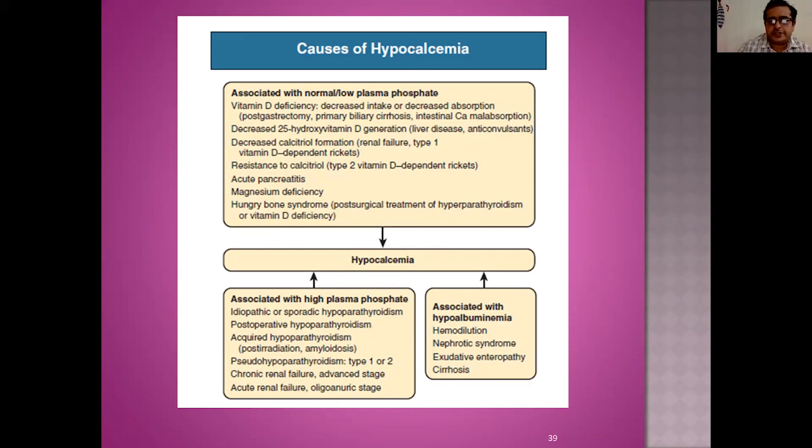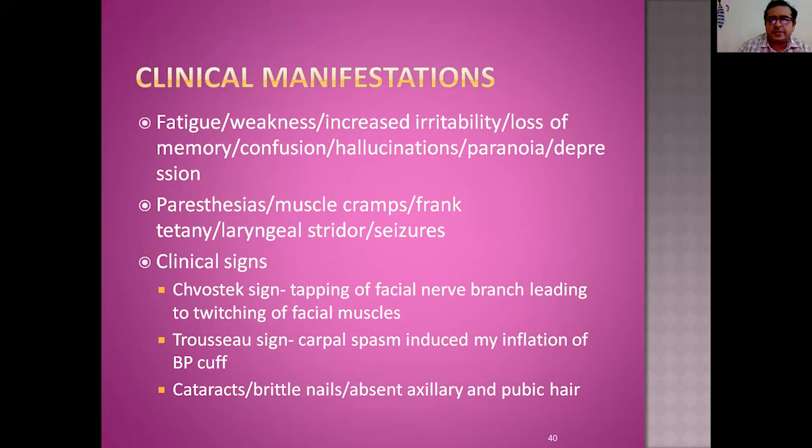for vitamin D deficiency. Clinical manifestations again depend on the degree of hypocalcemia as well as the rapidity with which it develops. And these patients usually present with fatigue, weakness, increased irritability, loss of memory, confusion, hallucinations, paranoia, depression. Paresthesias, muscle cramp, frank tetany, laryngeal stridor, or seizures can also occur.